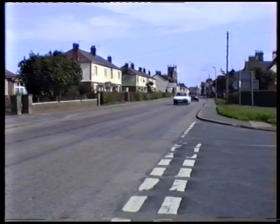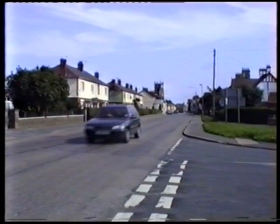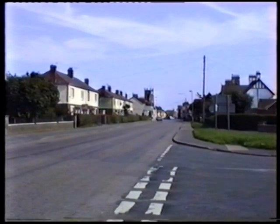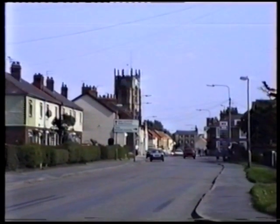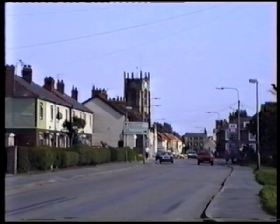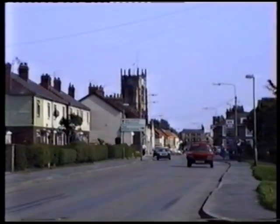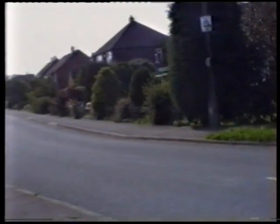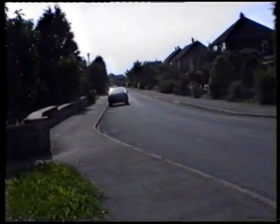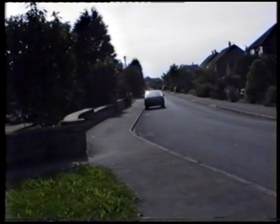View down into town again as if you were coming in from the Mile. That is George Street. This is Sherbet Gate Drive, one of the entrances into Sherbet Gate Estate. There are now three.